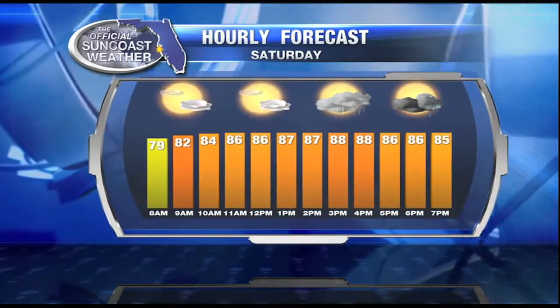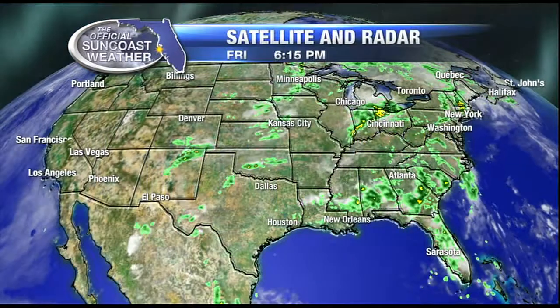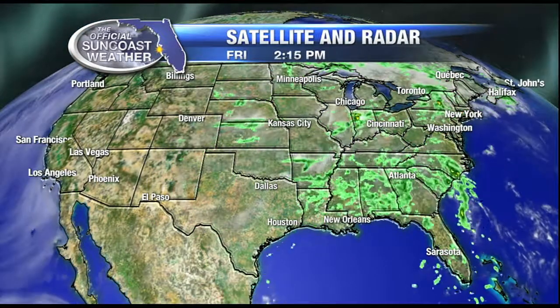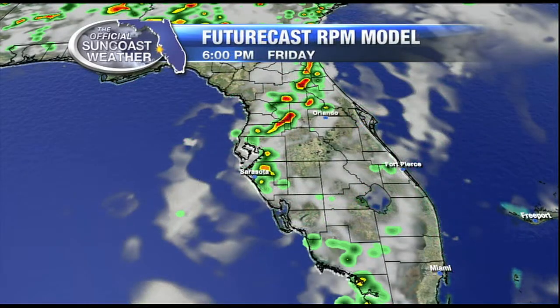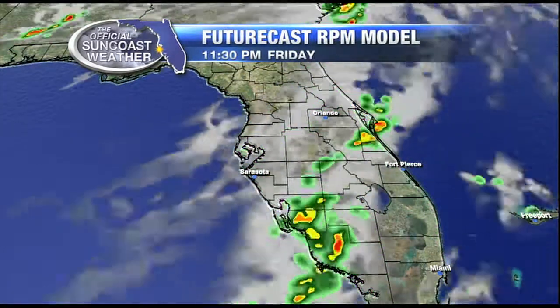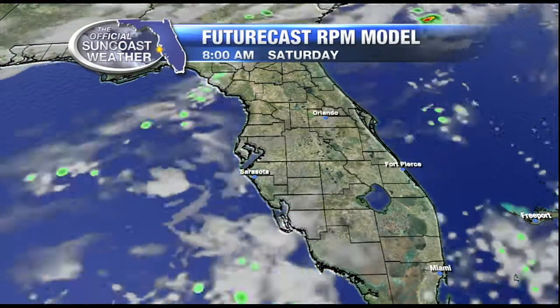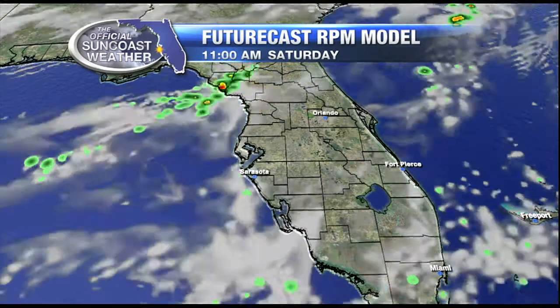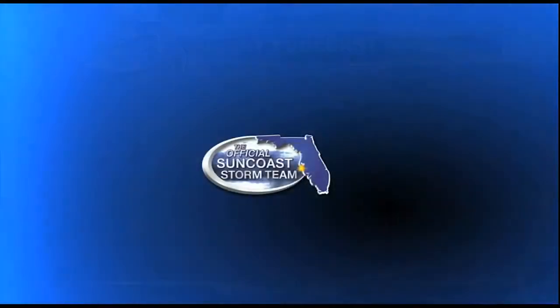Although it's starting to cool here already with the gust front from that storm that's near Lakewood. It's just a nice roll cloud out of this, and a shelf cloud as well. The satellite and radar of the U.S. showing zonal flow, which means things are warming up all across most of the continent. Future cast RPM radar showing the showers blowing through pretty quickly, and then they'll be back again tomorrow afternoon and evening.